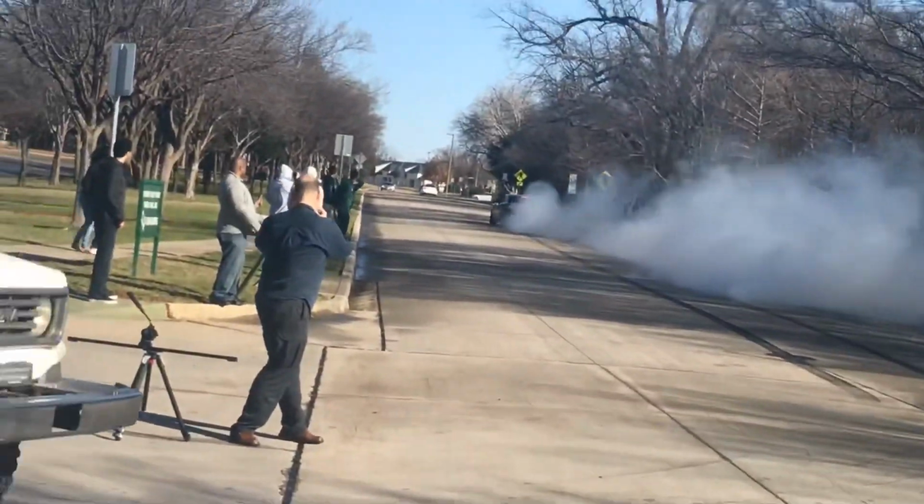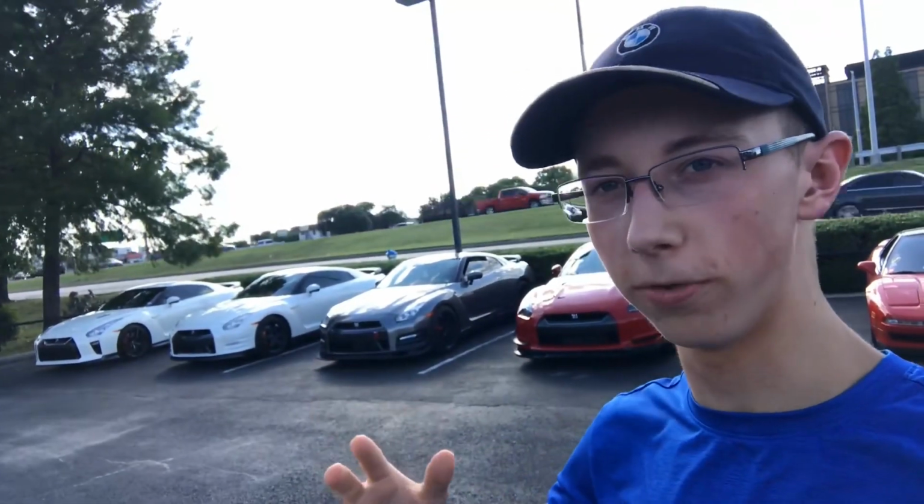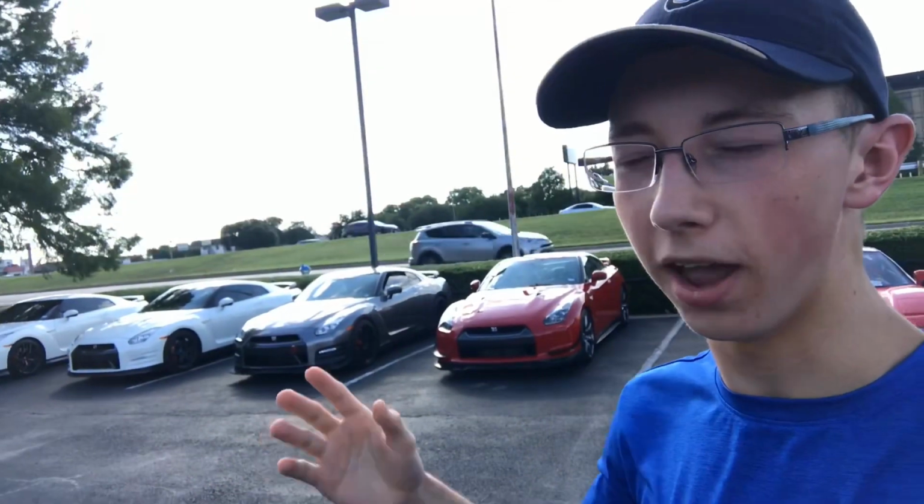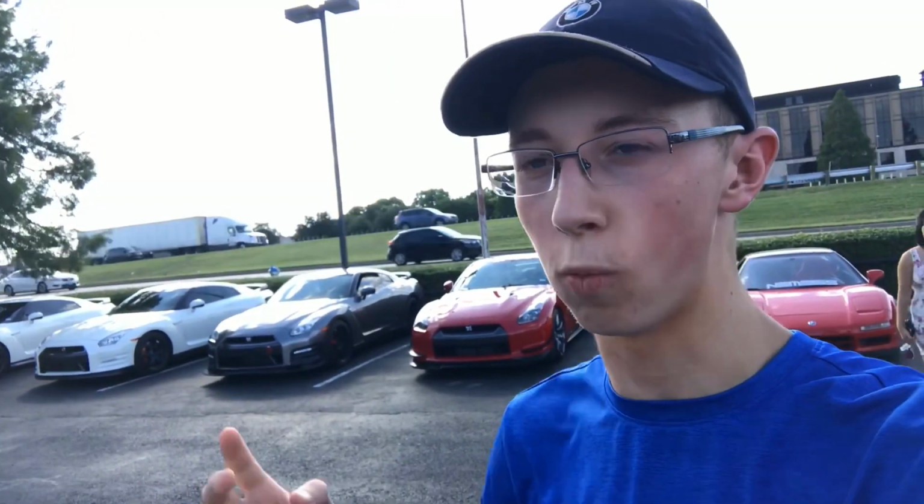Oh, wow. Like a Hellcat. Tell me, the R31, or the R32 through the R34 are called Skylines. How come the R35 is not considered a Skyline? Any of you guys who know why they're not Skylines, do you mind telling me?